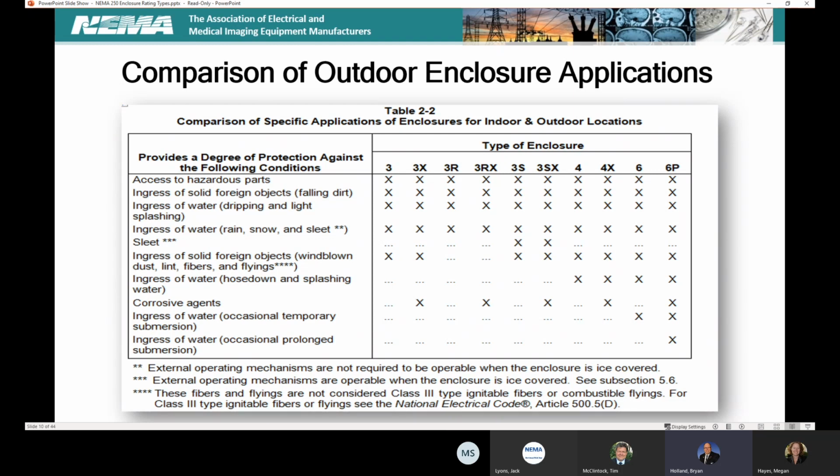row. For example, a NEMA 3R enclosure will protect against access to hazardous parts, the ingress of solid foreign objects such as falling dirt, the ingress of water such as dripping and light splashing, and the ingress of water from rain, snow, and sleet. However, a 3RX enclosure would be required to additionally protect against corrosive agents. Next.